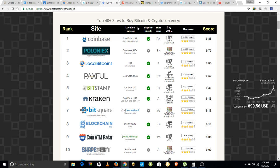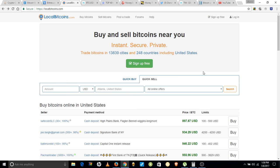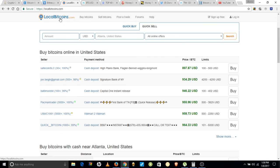Just type in Google the top 10 or top 100, top 40 cryptocurrency or Bitcoin exchanges, and they will be listed. Log in, register there, whatever you need to do, and then compare prices, make your buy, and whenever you are selling, go to where you can sell it at the highest price. And when it comes to transferring the money, look at the best means of transfer that will make it faster, so you don't have to pay any international fees to take away the profits you've been making. And it's always good to use LocalBitcoins if you want the money faster.